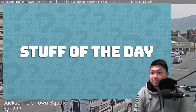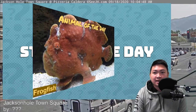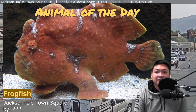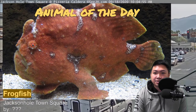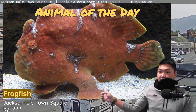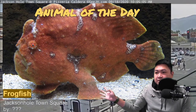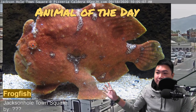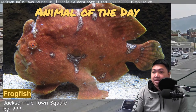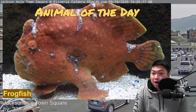Stuff of the day. Remember, we will be talking about things that are found underwater. Time for some underwater awesomeness. Let's start with our animal of the day, the frogfish. It's called a frogfish because of its front legs, can you see them right here? They could be used as fins too, but most of the time the frogfish uses them as legs, similar to a frog. And this fish actually walks underwater.